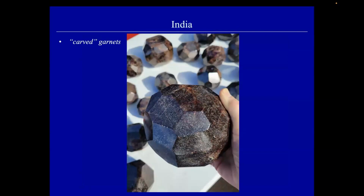Just covering a few things that aren't natural for the time being before I get into what's new. There were a number of large carved garnets from India. One at least was as big as a basketball, and I can tell you that garnet is quite heavy, and a basketball-sized garnet weighed a good 20 pounds. But they're basically either repolishing or carving them right out of massive andradite or almandine, and creating good fakes of garnet.